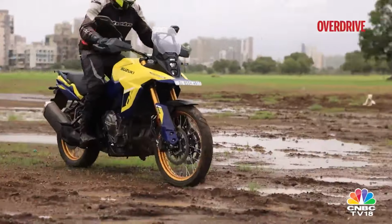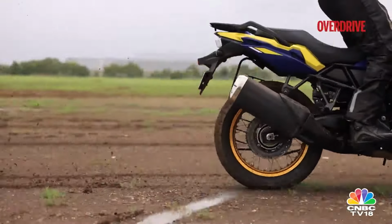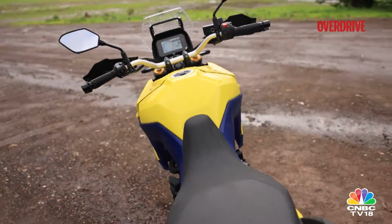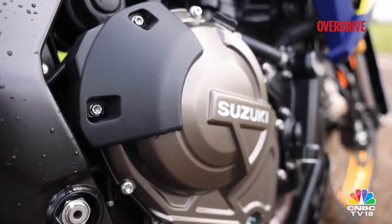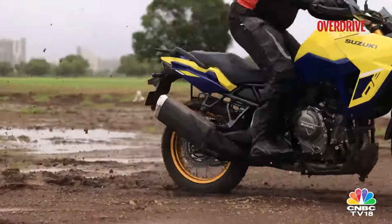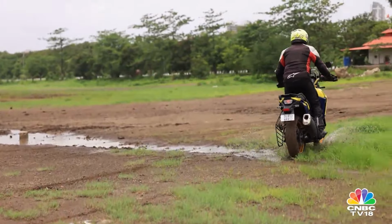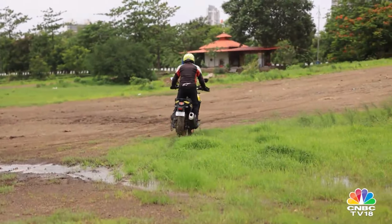It's got a nice narrow midsection which allows you to stand up and get a good grip and feel of things. And the handlebar is nice and wide, which gives you a good amount of leverage. And the engine as well, enough grunt to get you out of sticky situations. But the V-Strom, well, it still feels top heavy, which can be tricky when things go awry off-road.